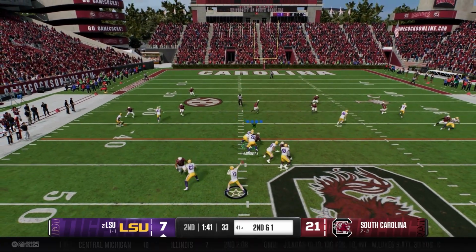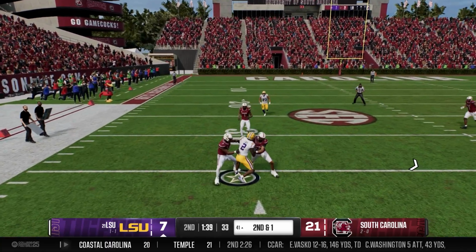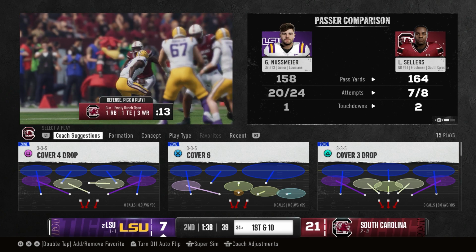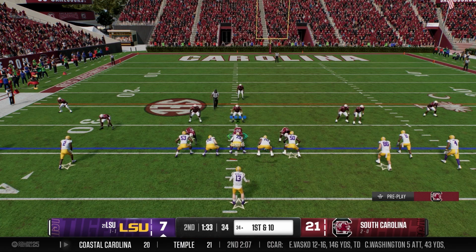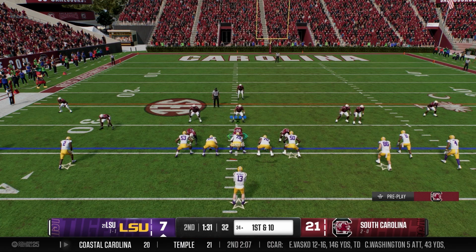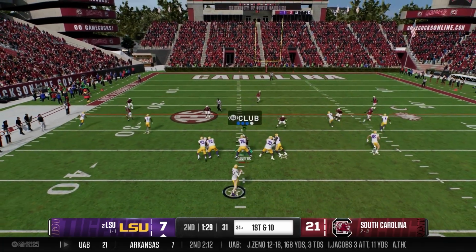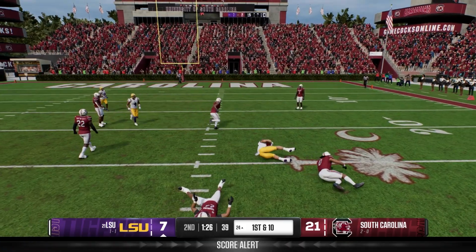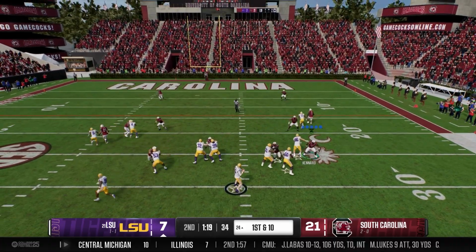As LSU, they'll stay empty. Another quick pass again underneath, and the Gamecocks are just giving it to him. They're afraid of getting burnt deep by Kyron Lacey and company. And, well, LSU settling out to the 34. 90 seconds to go here in the first half. Right in his face, Newsheimer gets rid of it, and he finds Mason Taylor, who gets a first down.